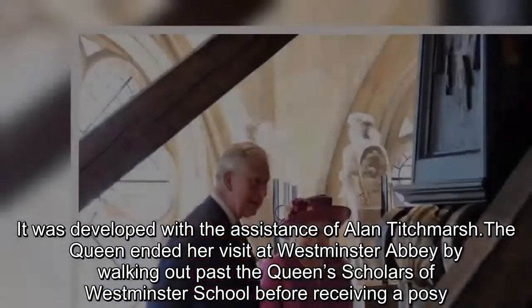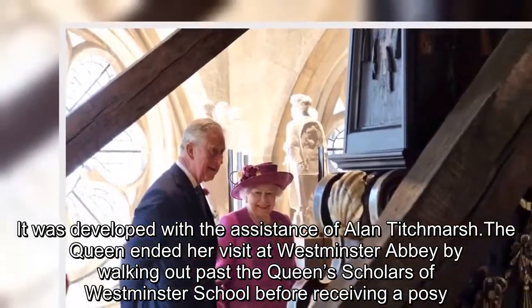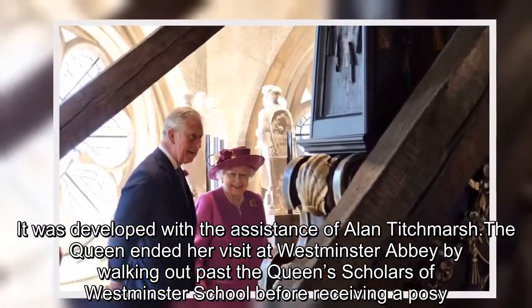The Queen ended her visit at Westminster Abbey by walking out past the Queen's Scholars of Westminster School before receiving a posy.